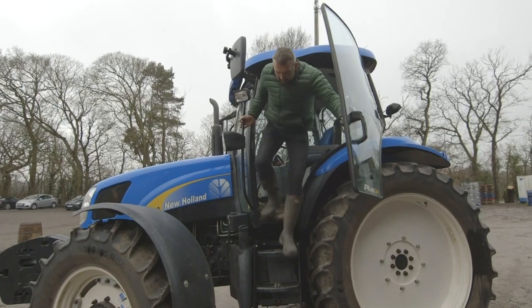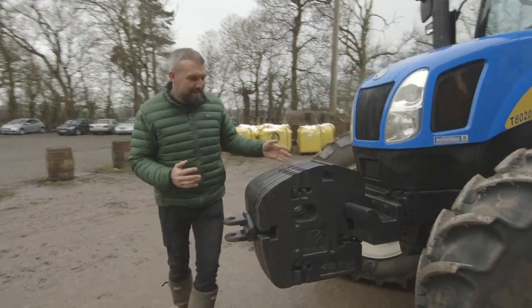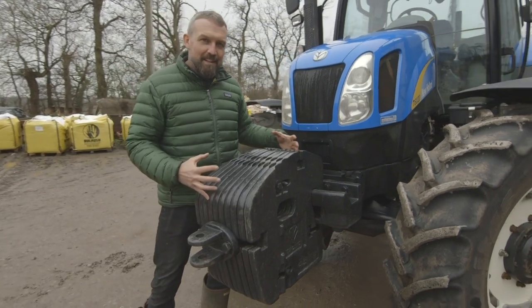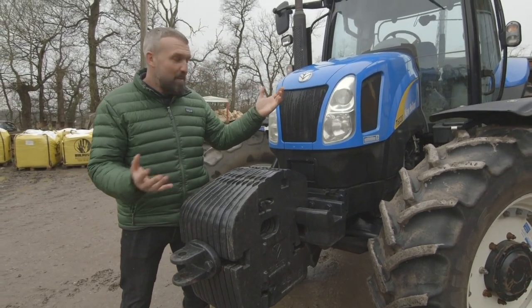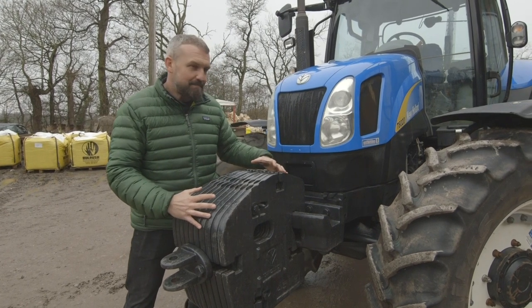Andy, can you show us round your beautiful tractor, please? Okay, the front of the tractor. These are the heavy weights. So if we're picking up machinery at the back, we don't want the tractor to flip up, so these keep it all straight and on the ground.